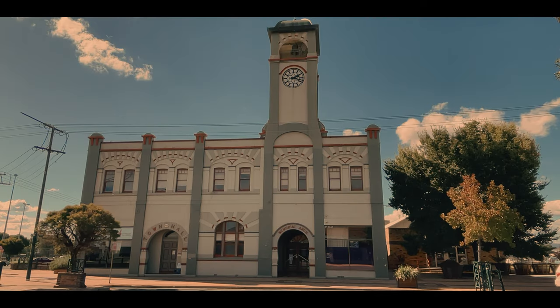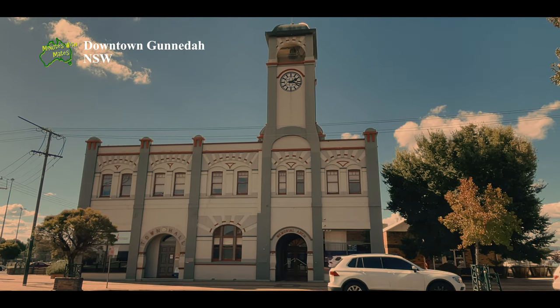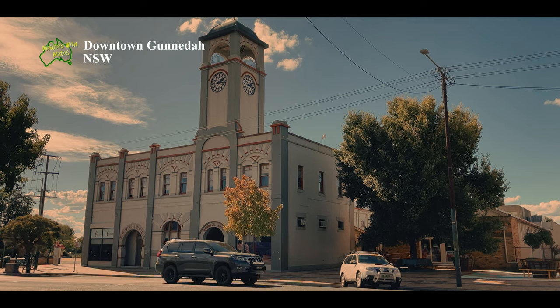A lot of the shops close around Saturday afternoon. Gunnedah is a quiet country town with lots of shops though.